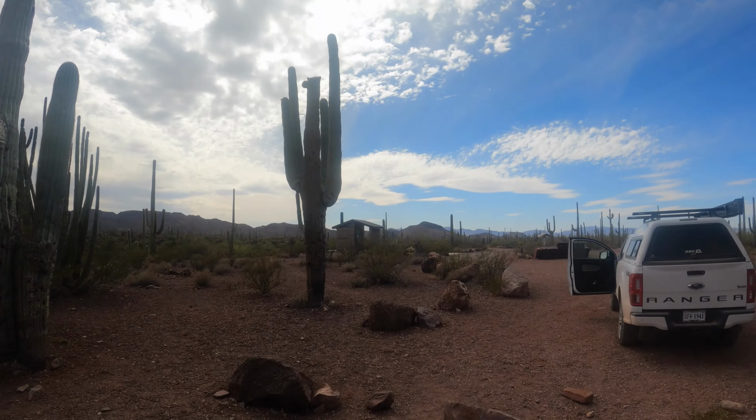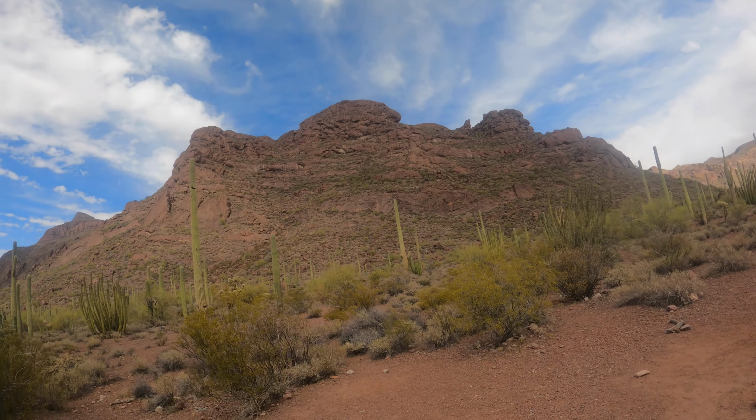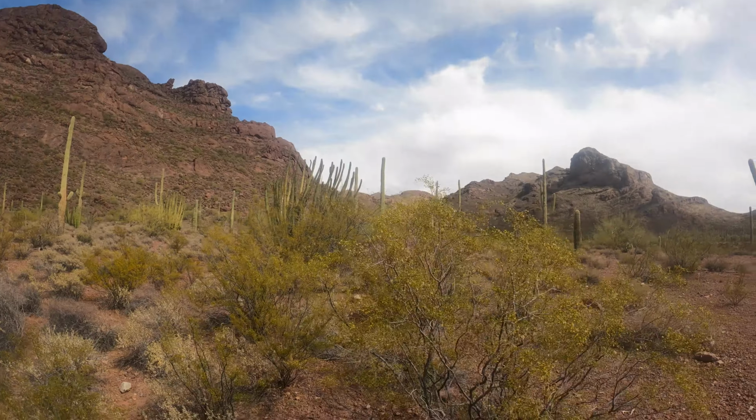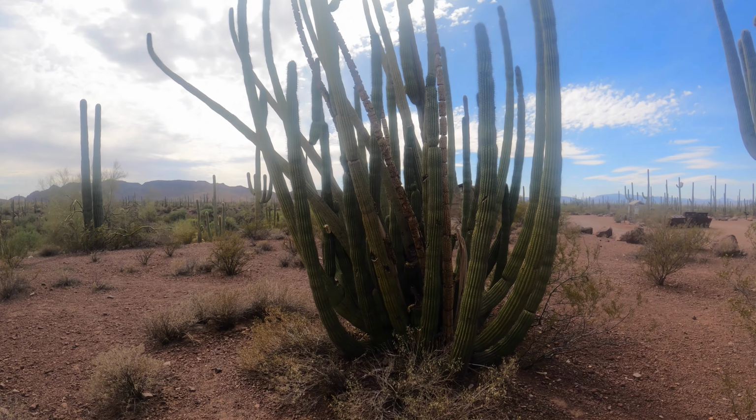I made it to the campground and no one's here. There's also a pit toilet, which is a huge plus. But besides that, I'm surrounded by cacti and I'm surrounded by awesome cliffs. There's some sort of trail from the back part. It might be this right here, but it goes into that canyon in that direction. But here's an Organ Pipe cactus.